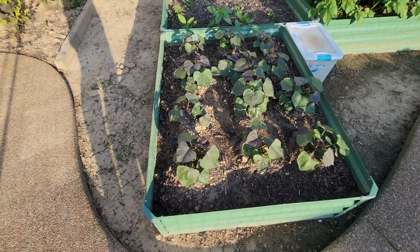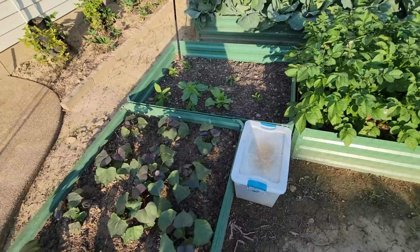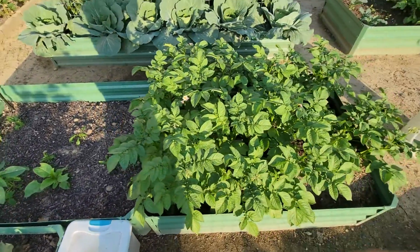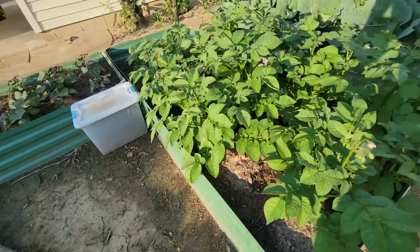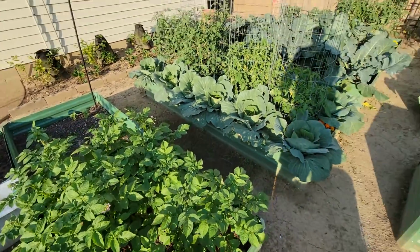Our sweet potatoes, we've got 12 plants there looking good. Not sure on the peanuts, not sure. The red potatoes are looking awesome. I've added more dirt. It's pretty much full. I won't add any more dirt. We'll just see how many potatoes we get from that.